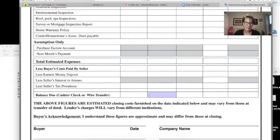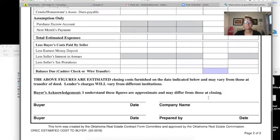Literally your bottom line. But anyway, you'd have your expenses, less monies paid, less credits given, and that would give you your final balance due. I would sign off on this, prepared by myself from Keller Williams Ardmore, and then you as the buyer would just sign a date. So that is number 4.